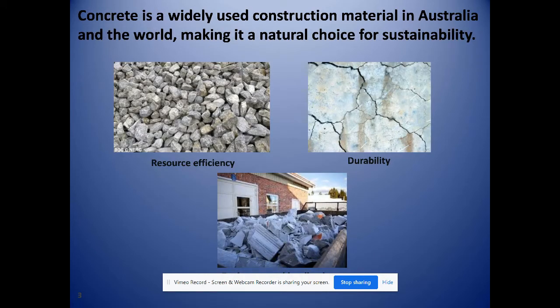So most people know that concrete is a very commonly used construction material in Australia and the rest of the world, but it actually contributes a lot to carbon dioxide emissions worldwide and is a very energy-intensive material to produce. In general, concrete is actually a sustainable building material due to its resource efficiency, durability in construction, and environmental implications.